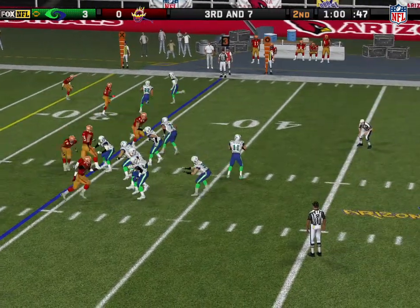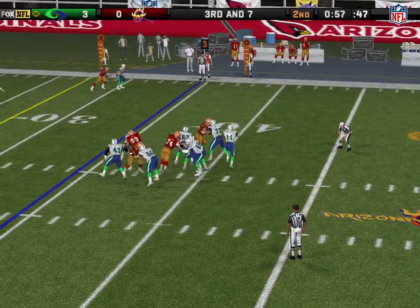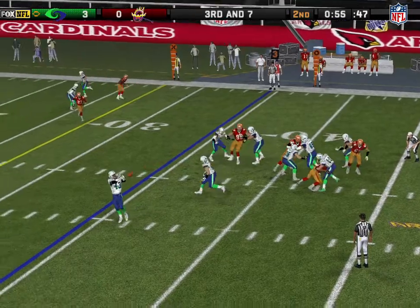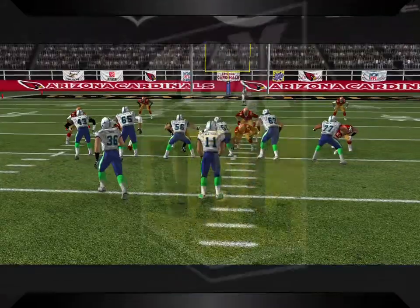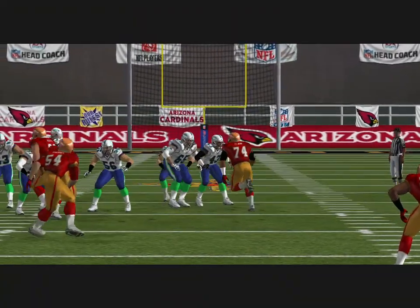The defense has had difficulty stopping them on third down. Pump fakes. Under pressure with the throw. The tight end is wide open in the flat. Number 42 is there on the spot at the 33-yard line.